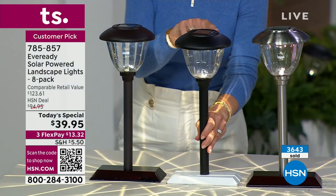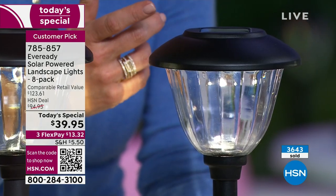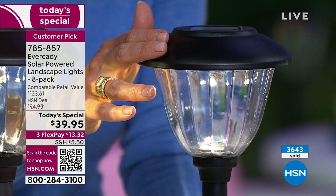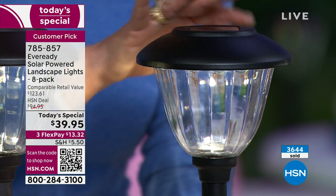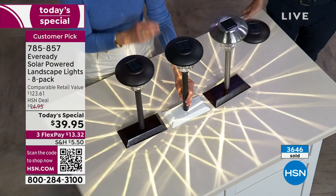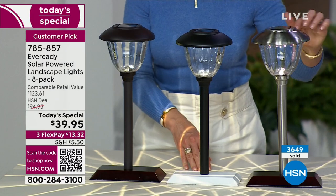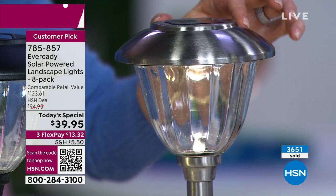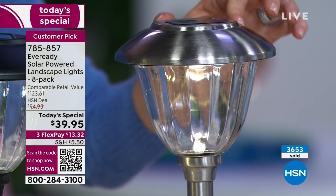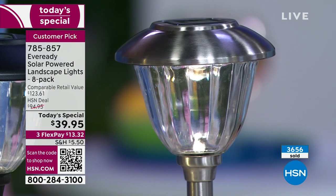The next one is our graphite. This would go back with black wrought iron. So if you have some black features on your home, that looks really pretty. It's very crisp, and looks beautiful with a stark white home. And then we have our stainless steel, and this has a brushed finish on it. This is the most contemporary looking one. Yes, very modern looking. Really cool and sleek and modern.